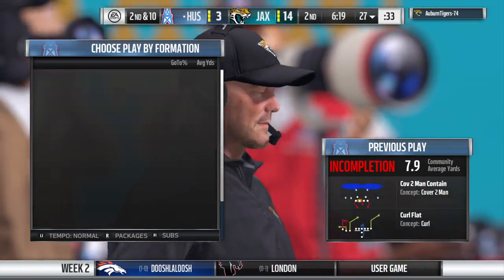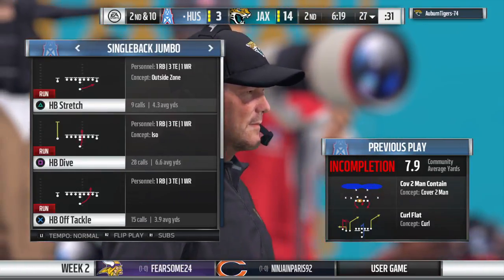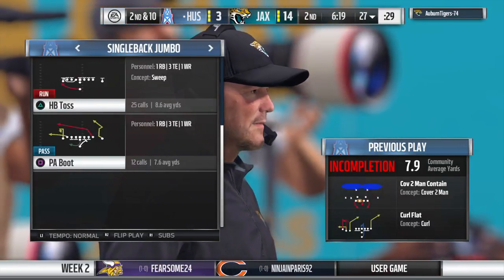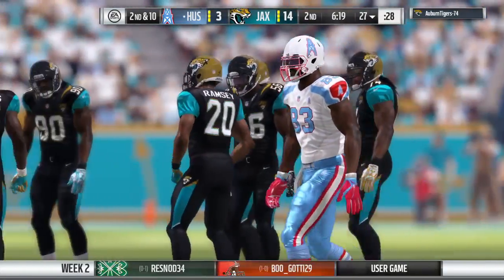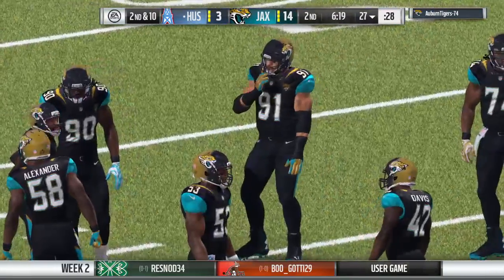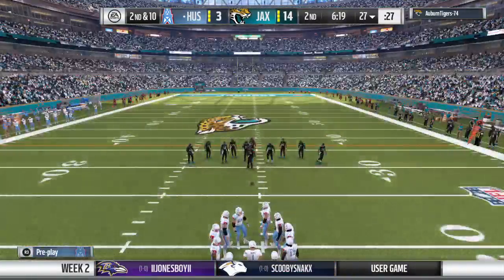Normally, he's pretty reliable. Usually catches what's thrown to him. On that play, he simply dropped it. Second down following the incompletion.